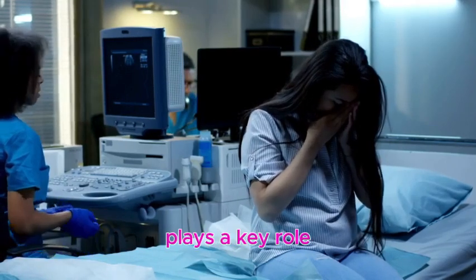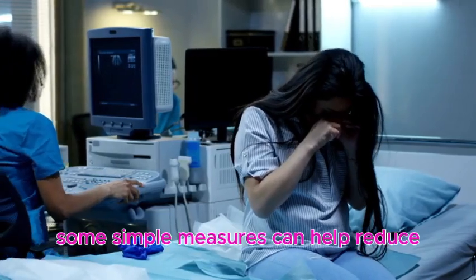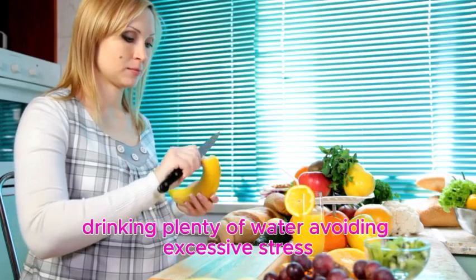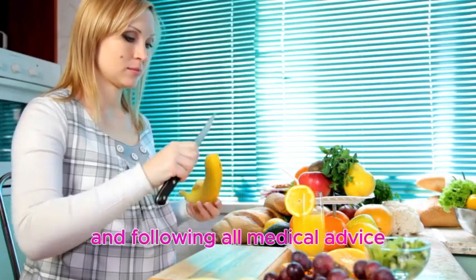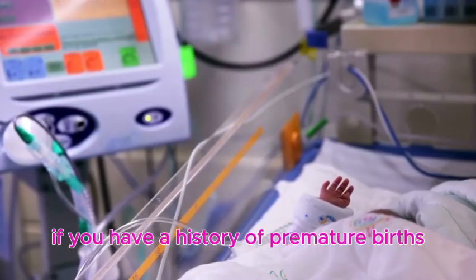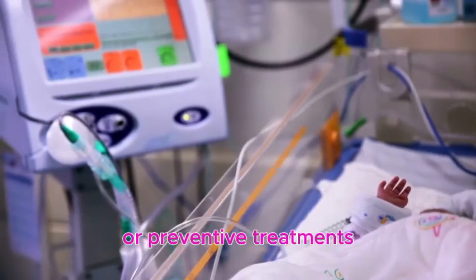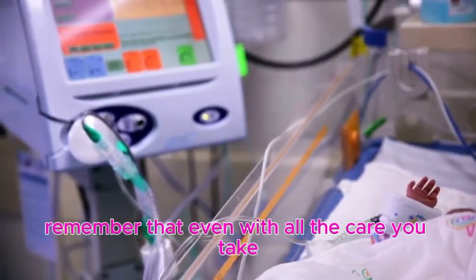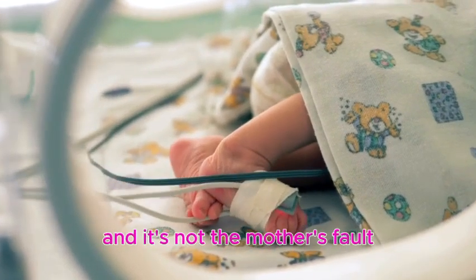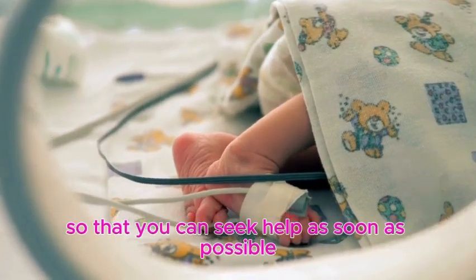Prevention also plays a key role in reducing the risk of premature birth. Some simple measures can help reduce the chances of your baby being born prematurely, such as eating a healthy diet, drinking plenty of water, avoiding excessive stress, and following all medical advice during pregnancy. In addition, if you have a history of premature births or other risk factors, your doctor may suggest more frequent monitoring or preventive treatments. Remember that even with all the care you take, premature birth can happen unexpectedly, and it's not the mother's fault. The most important thing is to be prepared and know how to spot the signs so that you can seek help as soon as possible.